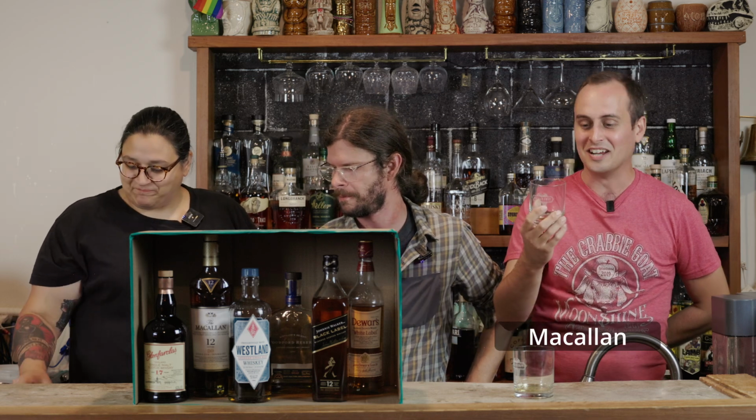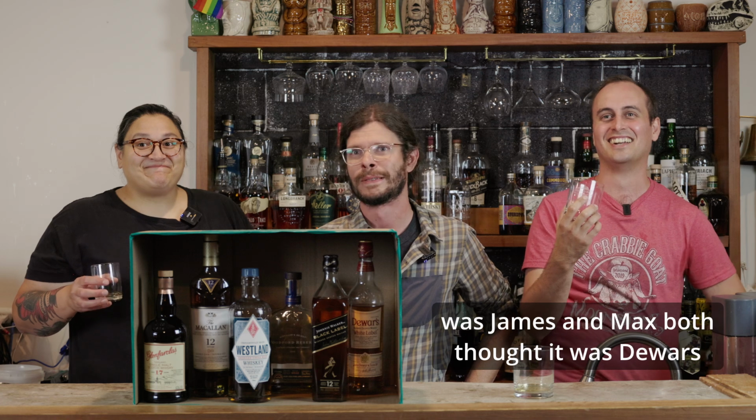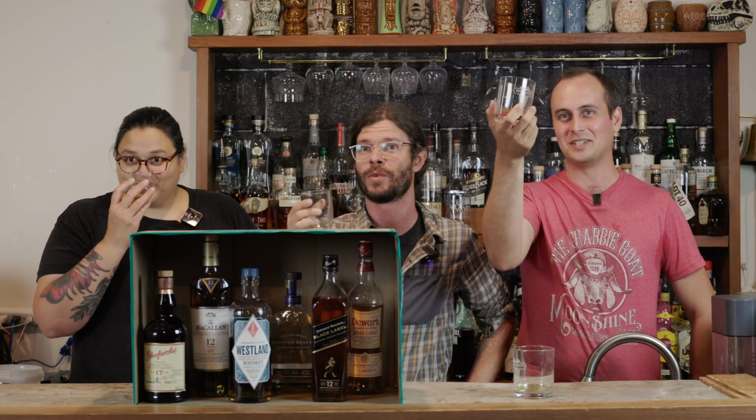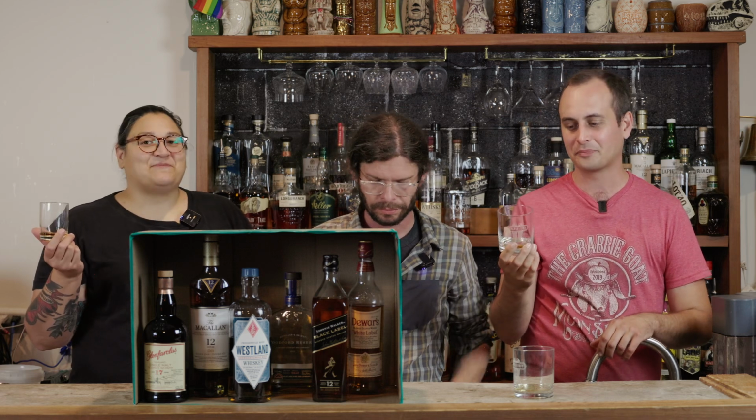Macallan? Really? Wow. What's cool about this was James and Max both thought it was Dewar's, and Jenny, you thought it was Glenfarclas. I did not like this very much. I would never have pegged this as my lowest rated whiskey. Usually Macallan, I went easily into this one, and I was like, it smells like I just stuck my nose in a bag of rubber bands.